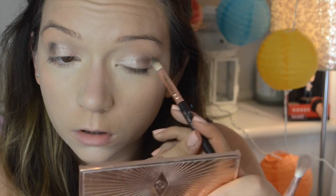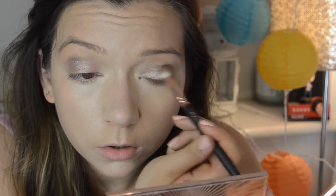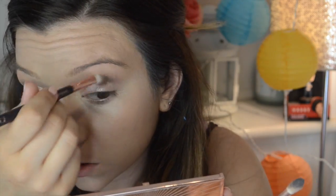To just make it a little bit smoky, I mixed in the darkest shade from the palette, which is like a deep purple brown, and I just kind of blended this in to give myself a nice smoky eye. And when I went to prom myself, which was quite a few years ago, I just wore quite a basic gold eyeshadow eye with a little bit of smokiness, but I think a smoky eye you can't go wrong, and it kind of mixes in with no matter what colour dress you're wearing.